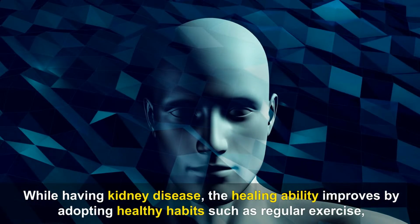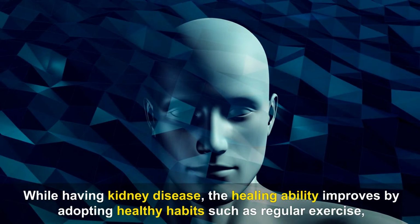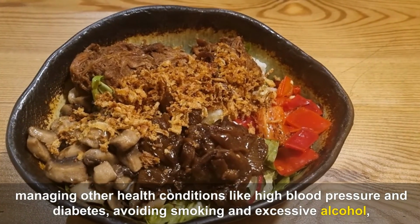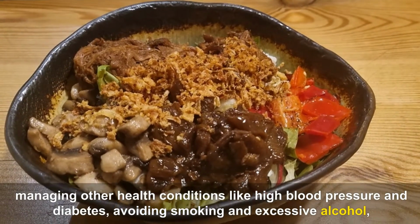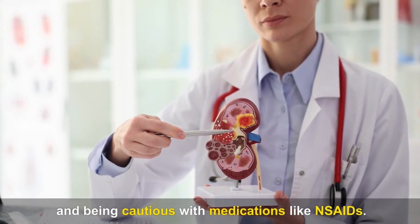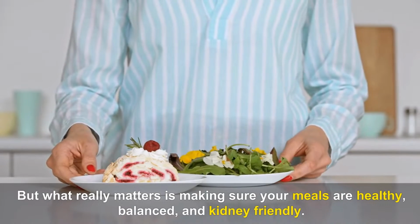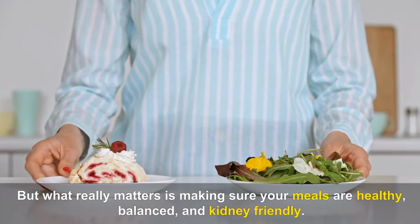While having kidney disease, the healing ability improves by adopting healthy habits such as regular exercise, managing other health conditions like high blood pressure and diabetes, avoiding smoking and excessive alcohol, and being cautious with medications like NSAIDs. But what really matters is making sure your meals are healthy, balanced, and kidney-friendly.